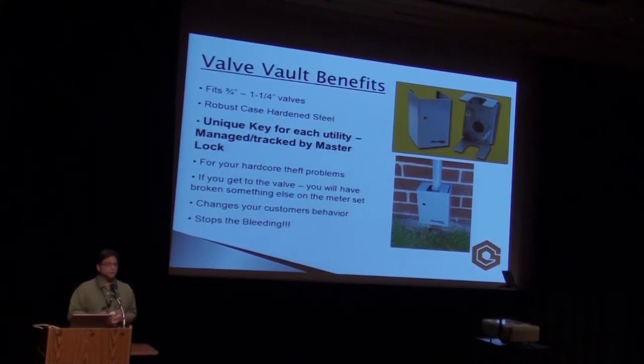We have examples in our indoor booth of what was attempted to do to break into it, and it's made by Master Lock and supported by Master Lock. So we have that available, custom designed for the gas utility and all the other Master Lock locks available as well.